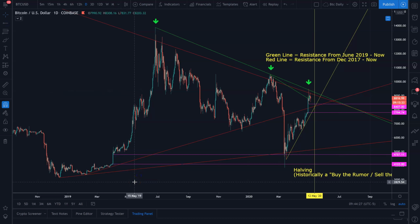There's people in my Facebook group, you don't know what the hell you're talking about. Gaps don't matter in crypto, right? People that left the Facebook group saying I didn't know what I was doing. But look, they fill almost every single time. There's a few exceptions, a few outliers. There always are. But I'd say 95% of the time they fill. And look what happened. Boom, right down to filling that gap.